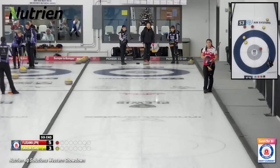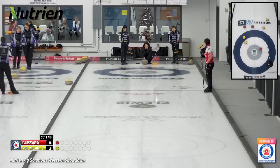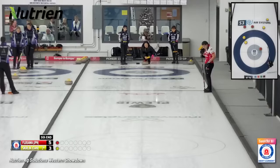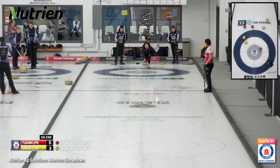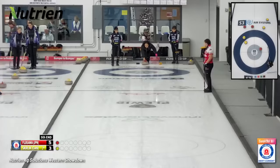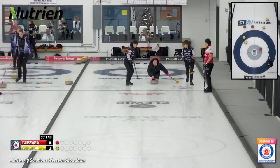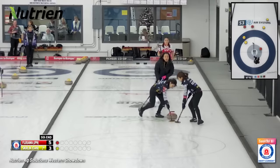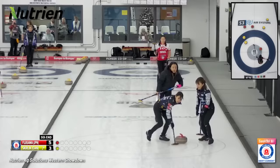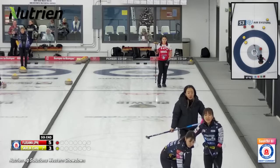Fujisawa coming straight to the 4-foot here, correct, Roy? Yeah, you saw them tapping top 8 as well. I mean, they'd love to be second shot, but the ultimate sin here would be coming deep and leaving a double. That's very true. So it's Fuji's last rock here in the 5th end. Got to put her rock in a decent position to avoid a shot for 3. Fully buried, biting top 4. Would seem to be perfect.